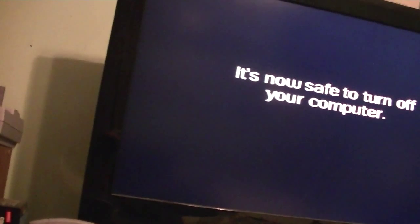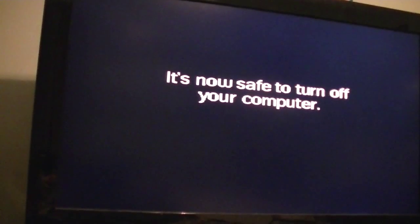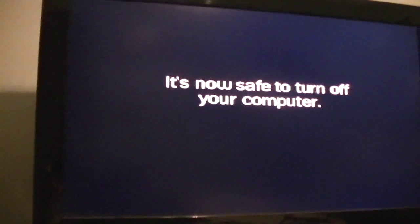I might be able to boot it into safe mode, write down the drivers, download them, and reinstall Windows on here. I'm not sure which version of Windows, probably either 95 or 98, we'll see. But that's computer number one, and check back in a minute for computer number two.